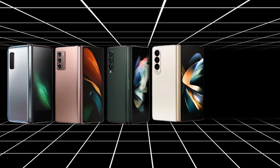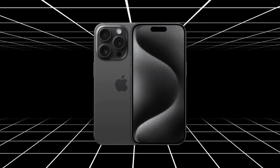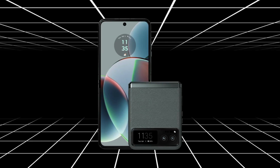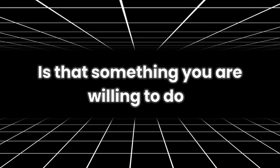The price ranges from $1,700, making it more expensive than the iPhone 15 Pro Max. The Motorola Razr also retails for nearly the same price. That means you have to save up to afford one of these phones. Is that something you're willing to do?